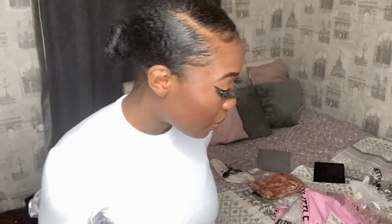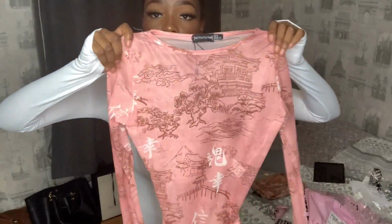Next outfit that we have is this. I was actually looking forward to this outfit. It's this little Oriental bodysuit that I know you've been seeing all over Instagram, or the Instabaes have it. This is how it looks. From the material, it's actually mesh, so it is see-through. I would suggest wearing this with a black bra or bralette underneath. That's how it looks.